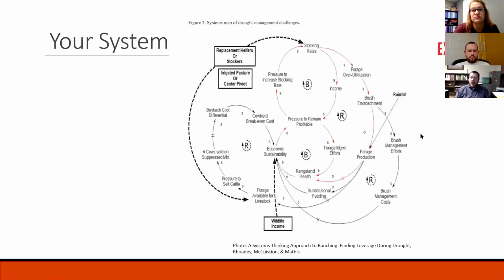So we talked about this whole thing, and we threw a lot of different options out there for everybody to consider. We just wanted to recognize that we understand that ranching and farming is not a simple decision process. There's no silver bullet when you get into a situation like this. We wanted to throw this graph up here. It doesn't necessarily pertain directly to what we've been talking about today, but this is from a publication that talks about some systems thinking and maps out one producer's plan for drought management. And you can see here, it's not one thing.